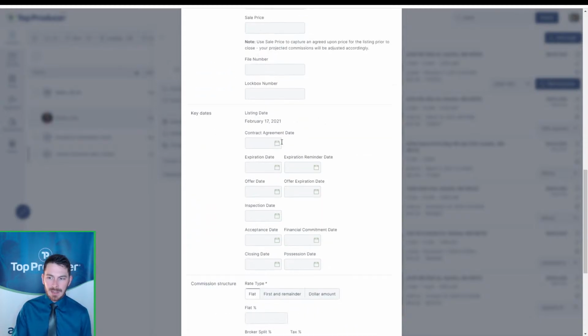You can set the key dates. And these will actually give you a visual timeline as well as adapt any task plans you have assigned. So if you have a transaction checklist or something that you apply, which you can create with our task plans manager, this will allow the tasks that you create in that plan to automatically adapt to these key dates. So very, very flexible. You can have maybe 1 or 2 plans that you use for everything, and that will always adapt to these key dates as you update them in the future.